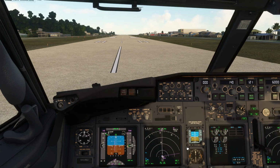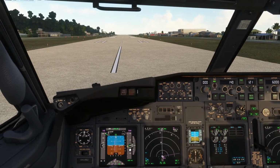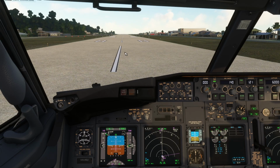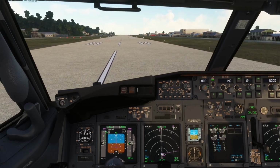We're good to go. So, heading select is armed. Auto throttle's armed. Brakes on. Let's set 40%. Let it stabilize. And we'll go ahead and ding the cabin. Wait for the engines to spool up. Alright, 40% stabilized. TOGA. Thrust set, brakes released. A little bit of down pressure.